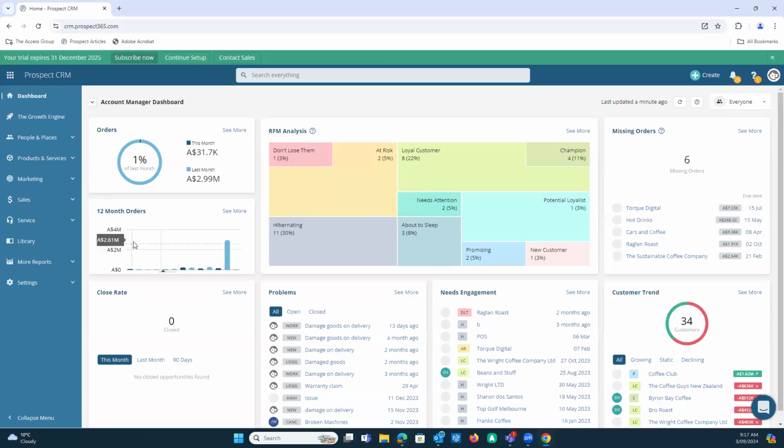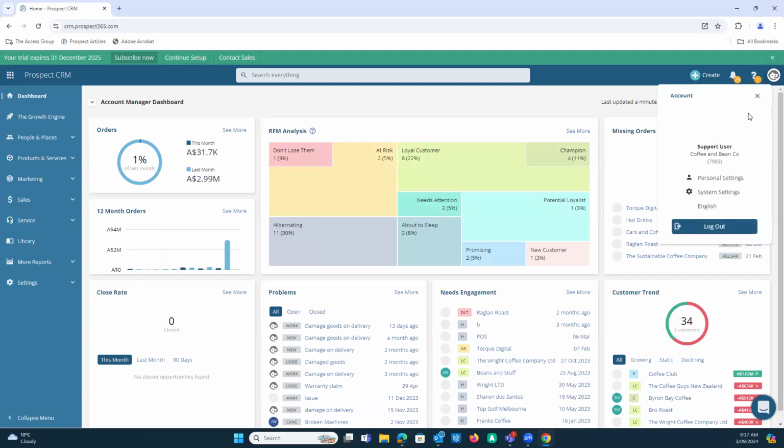All right. So hope you're able to see my screen all right. Right now we're logged into a dummy account. And as you can see, the company that we're going to be seeing today is Coffee and Beans. So they're a brewing company. They have everything to deal with coffee machines, coffee beans, coffee carts, anything to do with coffee, they supply. So that's the kind of company that we're going to be seeing.